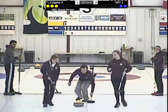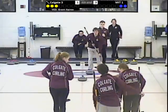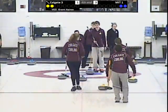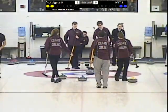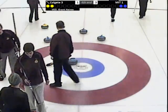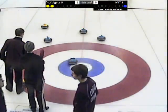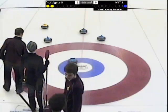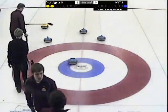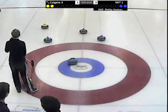Same edge on edge layout. Don't need to play this really tight. You can roll away a bit. Gotta curl. Set this one out a little bit. Just a little inside-out delivery again. All the way. Yeah, I think the weight was a little up. Don't need that much weight. That's got to be a soft weight takeout to get the little curl around the guard. Take out. Big weight.